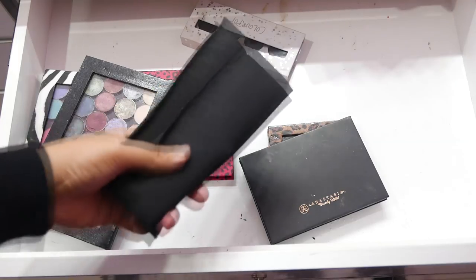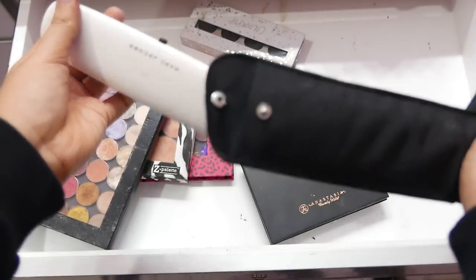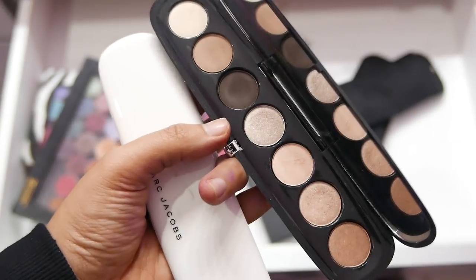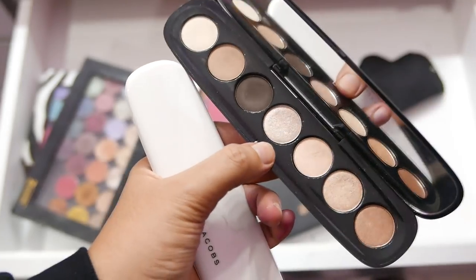Woo! Let's talk about these two palettes from Marc Jacobs. Very fancy. Sampai ada pouch lagi. This one is the Lolita palette, and this one is the Siren, if I'm not mistaken. Yes, the Siren palette. This one has neutral colours. I don't really like this one. Tak best in my opinion.